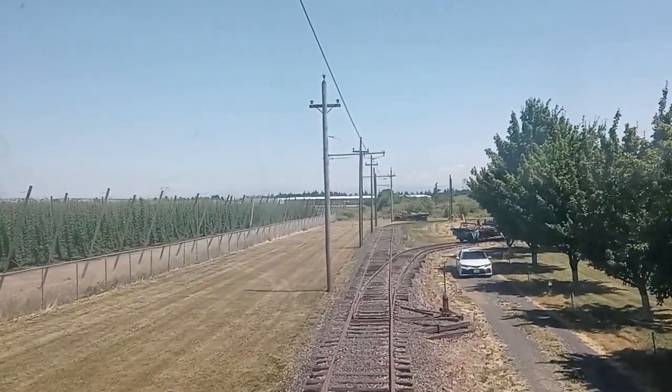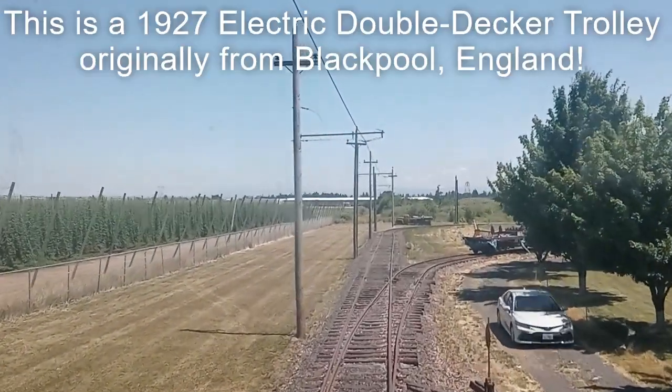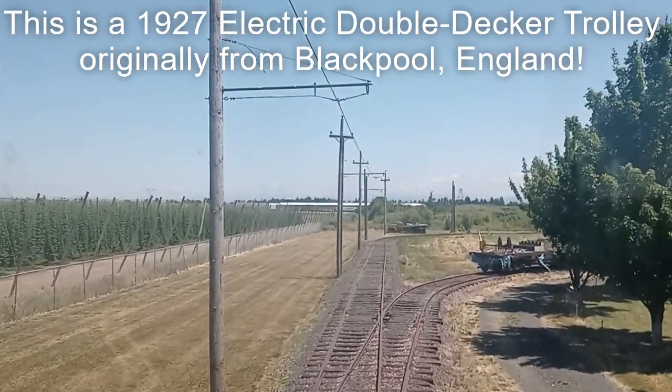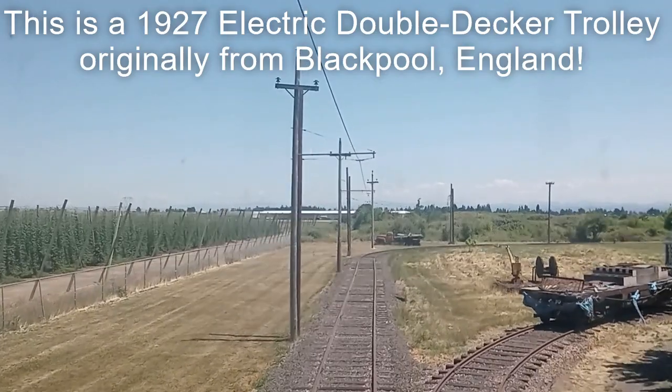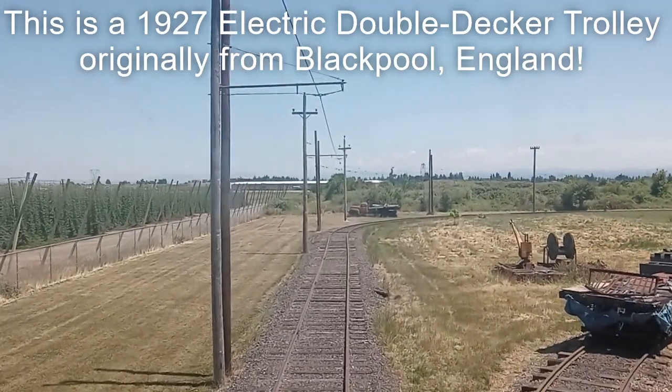Our conductor said, this is a double-decker trolley, an electric double-decker trolley from 1927. It originally came from England.